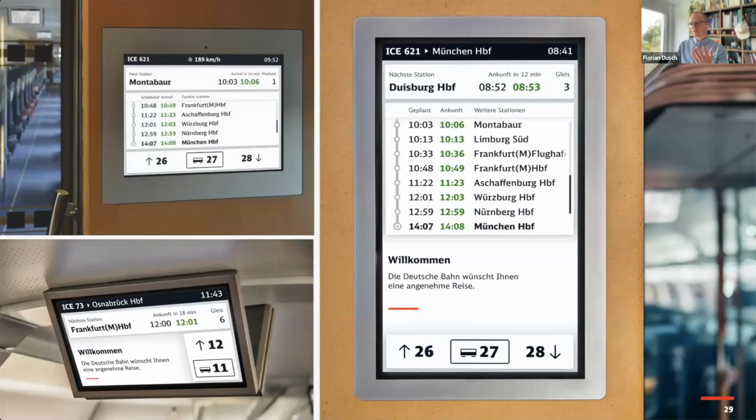Yeah, and basically you can see more in context where it's being applied. The one on the right-hand side is what I mentioned, close to the entrance or the exit. And bottom left is one that sits close to the ceiling, so different places within the train. And we tested all of this, of course.